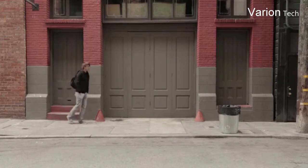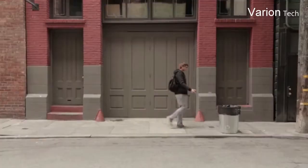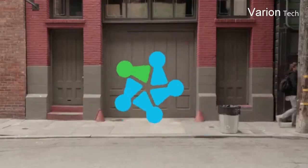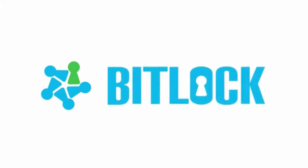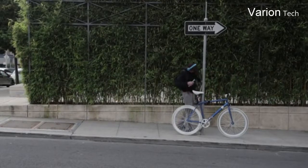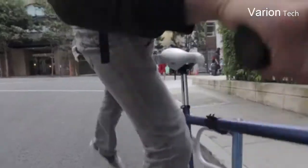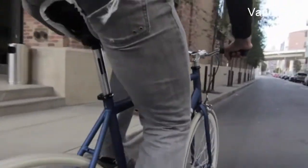It's time to get rid of your bike key. One less thing to carry, and no more lost keys or endless searches to find them, because BitLock is replacing your bike key with your smartphone. To use BitLock, simply walk up to your bike and press the button on BitLock to open it. BitLock senses your proximity and knows who you are. You don't even have to touch your phone. It works like magic.